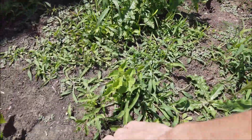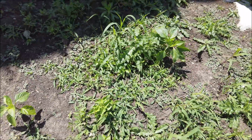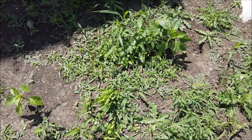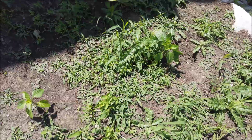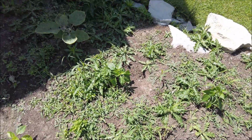I also have my volunteer tomatoes. I'm going to let those go. Those are going to be black cherry, which are my favorite. And with a quick glance through, that's the only one I see.